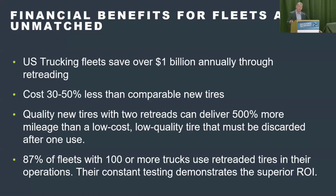And they will sometimes make the decision to purchase that new tire, which is going against their own economic self-interest, because that cheap tire is not going to last as long, it's not going to run as many miles, and it can't be retreaded. So they can't take that tire to a retreader and either get a casing credit for it or have it be retreaded. So it's basically a one and done tire, which I think is criminal, right?